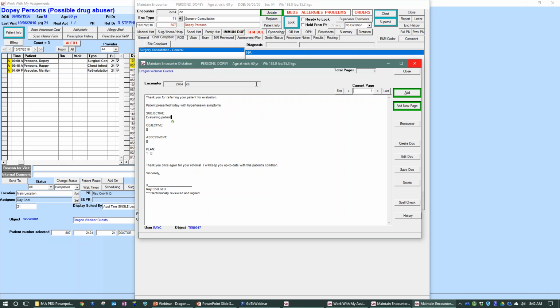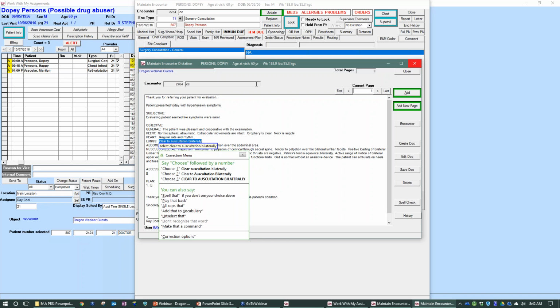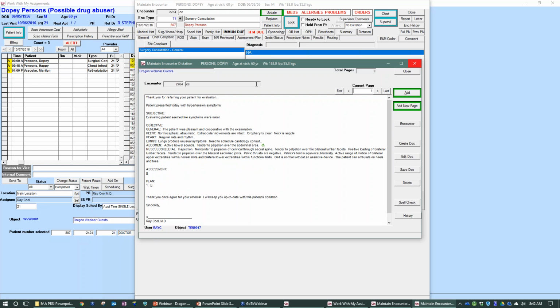Evaluating the patient, seemed like symptoms were minor. Normal exam. Select clear to auscultation bilaterally. Lungs produced unusual symptoms, period. Need to schedule a cardiology consult, period. I'm going to recommend a cardiology consult for this patient, period. Symptoms don't appear to be something that we'll handle well in this office, period. Highs are oral, 20 milligrams BID. New line, 2 period, Xanax, 40 milligrams BID.